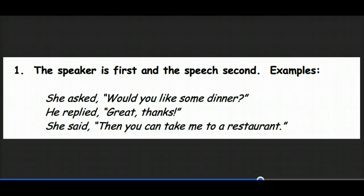And here is an example when the speaker is first and the speech is second. So here are three examples on the screen. She asked, "Would you like some dinner?" He replied, "Great, thanks." She said, "Then you can take me to a restaurant."